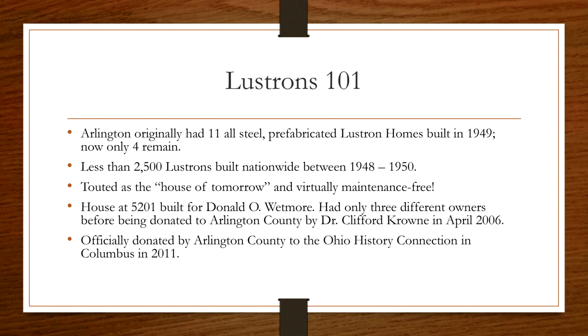But I wanted to include them here because there's a different paper trail you can find with researching a property like this, and I wanted to be able to walk you through that. So the house that I wanted to feature originally stood on South 12th Street. And like I said, it was built in 1949 and was one of 11 Lustrons that we had here in the county.